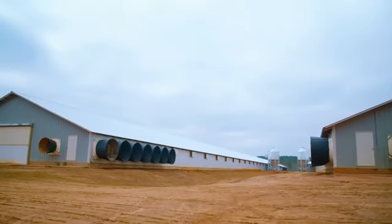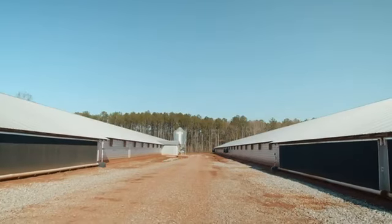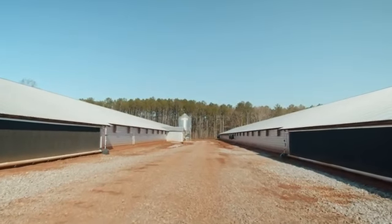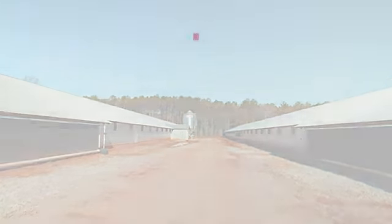During cold weather, we want all of our air to come through our inlets. So we have to make sure that everything is sealed up. During hot weather, we want all of our air to come in through our evaporative cooling pads so we can maximize the cooling and comfort our birds no matter how hot it is outside.